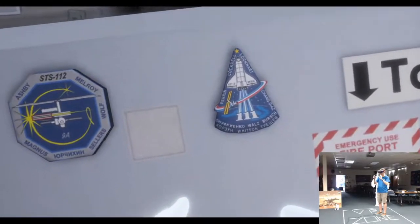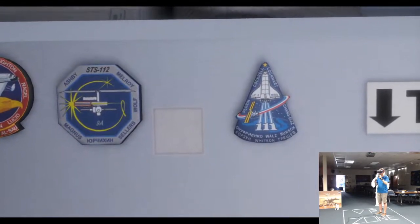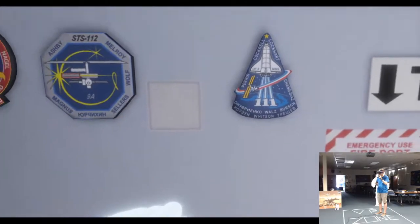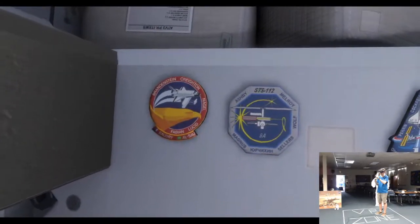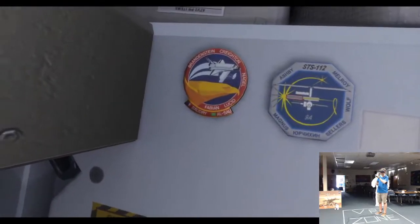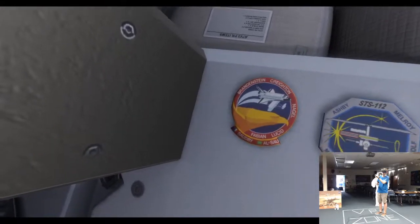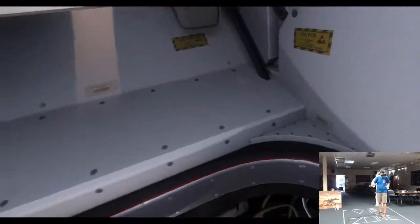Here's one. Look at it. Dan Bursch, right there. I'm not sure what kind of mission this was. Something 111. I don't know whether it was Expedition or STS or what. This says 112, so this is probably an STS mission. Cool. We found a local astronaut patch. Neat. All right. Sure, Hurley is around there somewhere too.